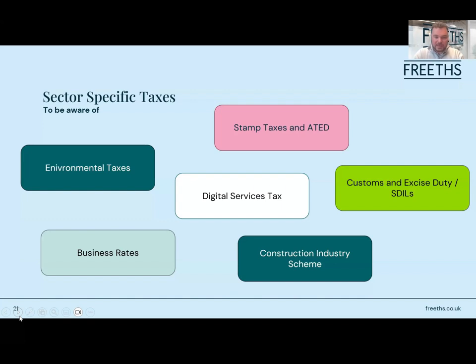And also something which isn't mentioned on there, obviously, is employer taxes, employer NICs, and requirements to account for employee NICs and employee income tax. Which has been mentioned, but obviously businesses coming to the UK and operating a business here should nonetheless be aware of. So that brings us to the end of our third seminar.